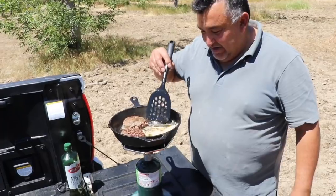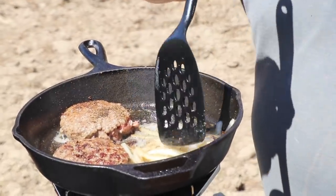Oh, look at those caramelized onions. I love this thing. Beautiful.